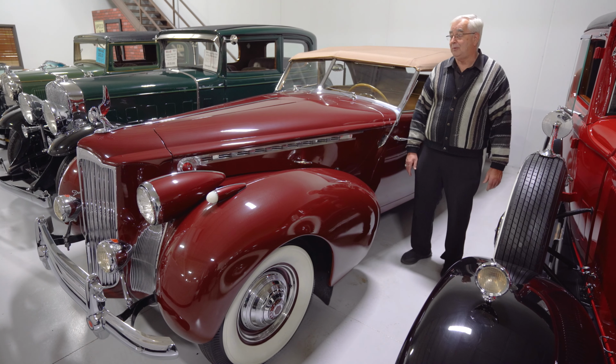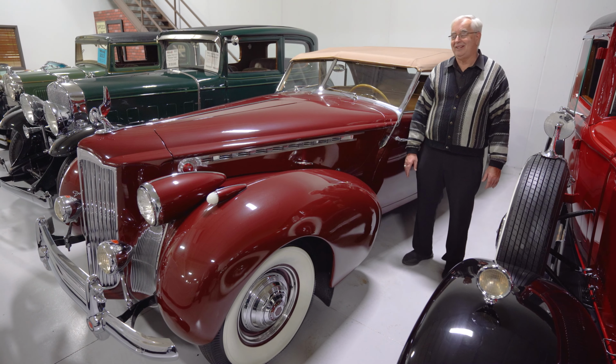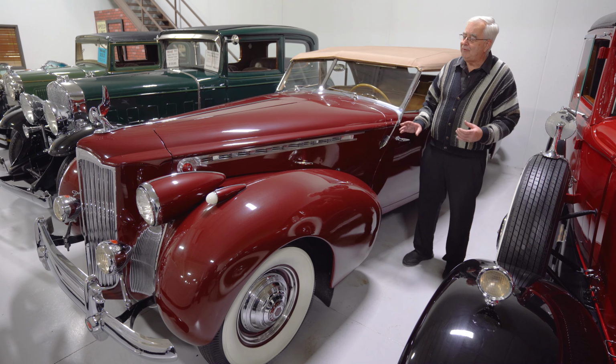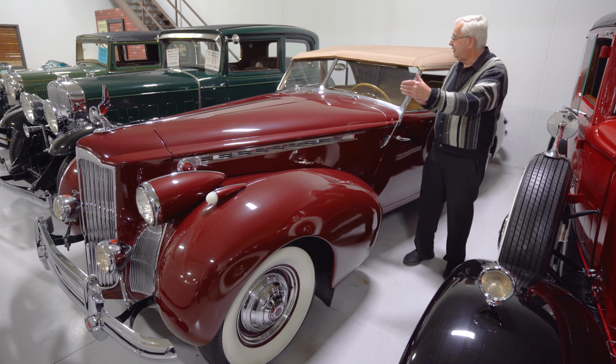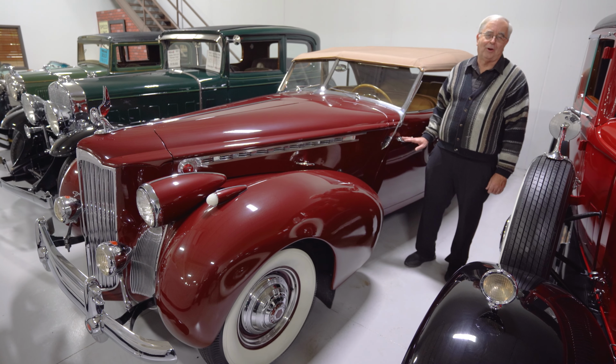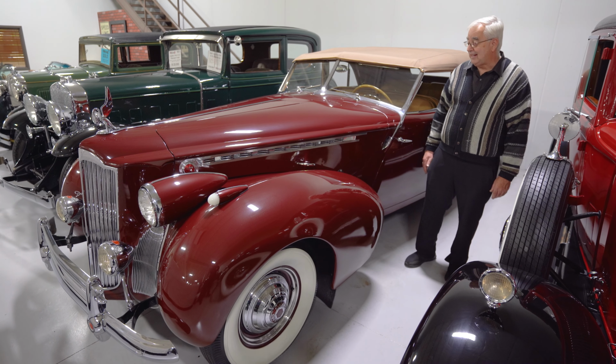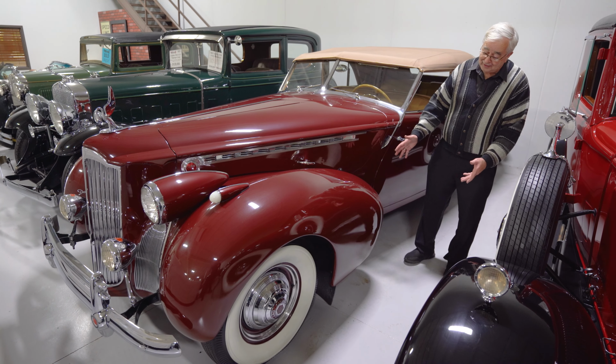Really, when you get right down to it, it's a big motor when you think how many cubic inches that really is. But everything about this car is special. The hood is longer, the V windshield. Love the suicide doors. In 1940, that's kind of a real rarity to see anything like that. Special fenders were all done.